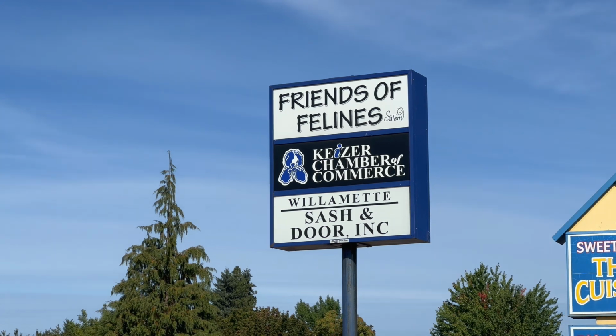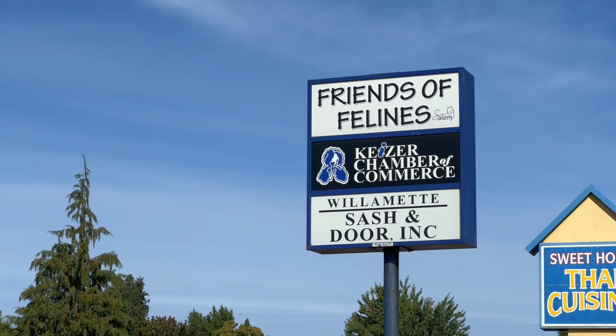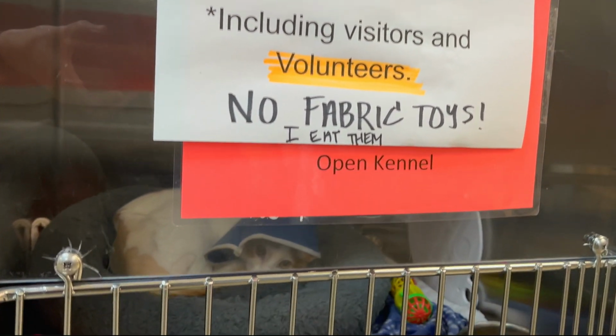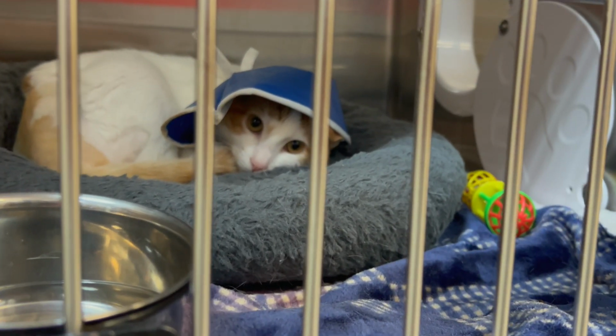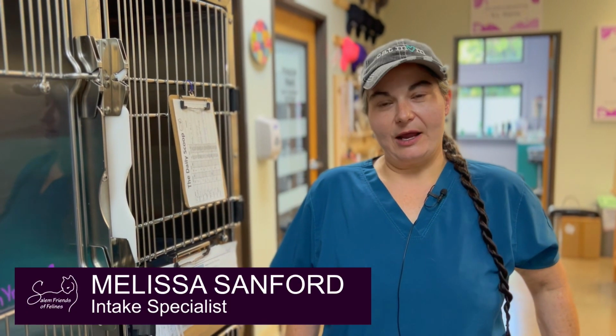We've got an inspiring rescue story for you about an absolutely adorable little orange and white kitten named Mason. He was a 4-month-old kitten and had fallen from a second-story balcony. So Mason came to us as an owned kitty. They wanted us to check him out in our wellness clinic.